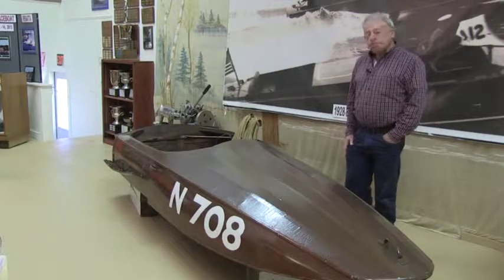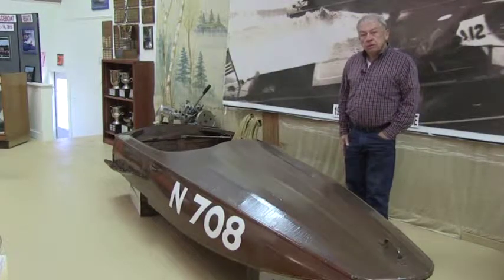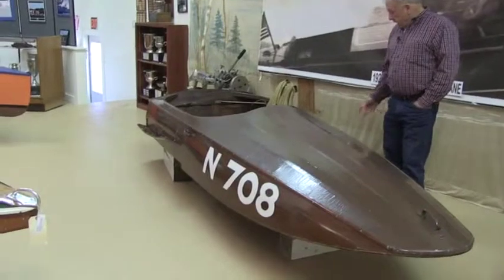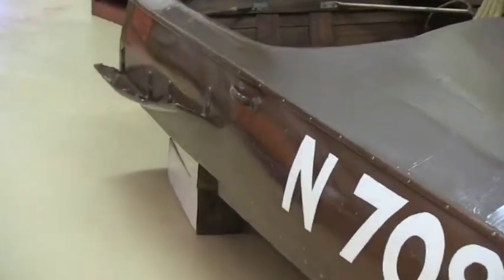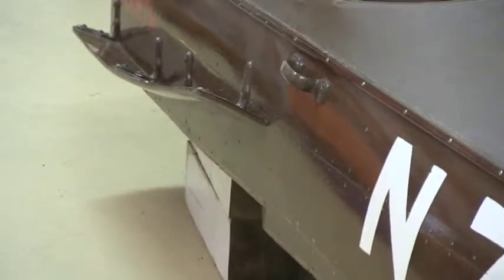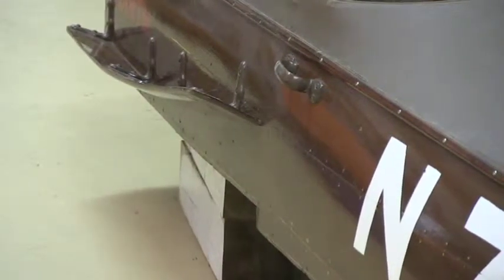It is. Okay. Now this is a single step hydroplane, right? That's correct. Has one step halfway down. Yep, it's right behind the numbers back here. I think we can bring the camera in and show that. And it looks like it's got some fins or something coming out the side. Yeah, it does have these on the side.